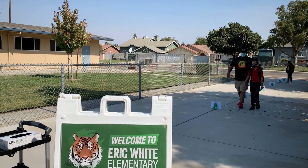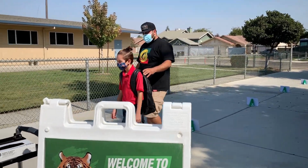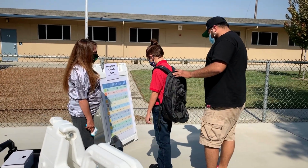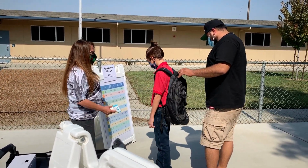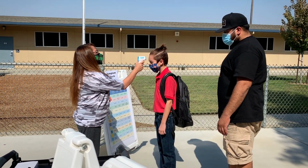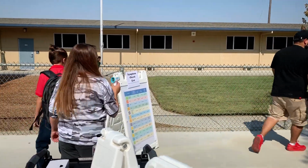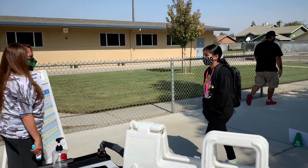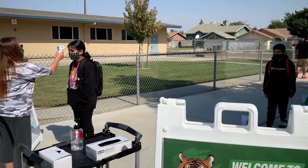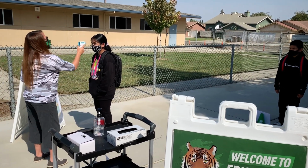At the entry point, students will be checked for symptoms and receive a temperature check. Parents, at this time, we are limiting the number of visitors on campus. So we are asking that you do not go beyond the entry points. If it is necessary for you to visit our campus, you must report straight to the office where you will be screened and checked in. Parents, we appreciate your support and understanding.